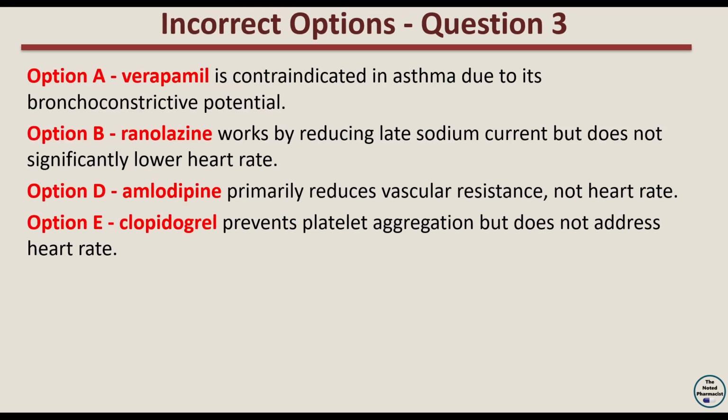Option A, this is incorrect because verapamil is contraindicated in asthma due to its bronchoconstrictive potential. Option B, this is incorrect because ranolazine works by reducing late sodium current but does not significantly lower heart rate. Option D, this is incorrect because amlodipine primarily reduces vascular resistance, not heart rate.